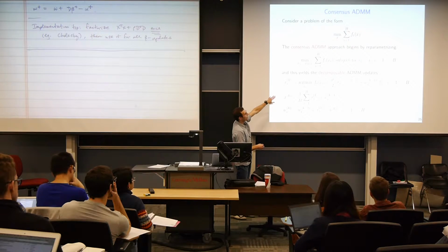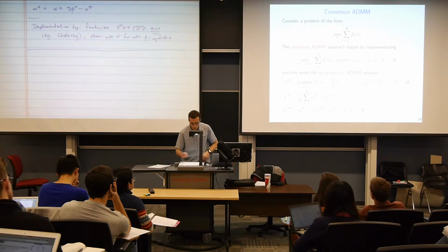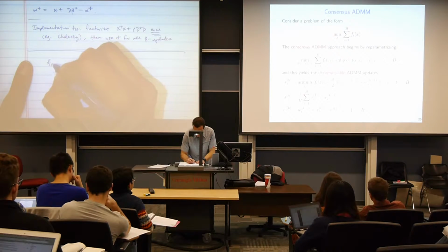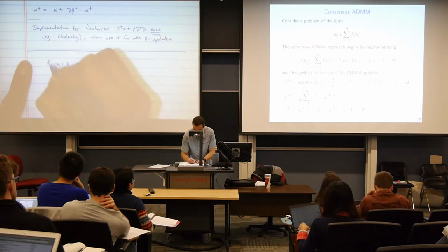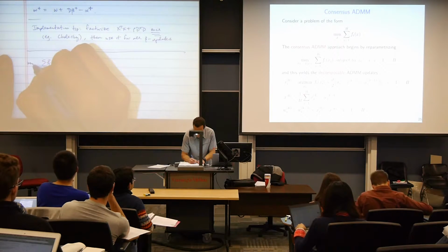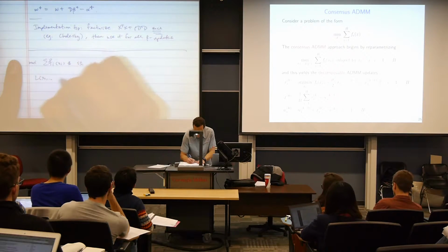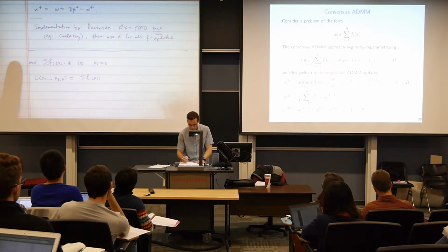Now I just apply my scaled form ADMM. I'm going to minimize over each xi variable first, so I take the terms in the criterion that correspond to xi. That's fi of xi plus the augmentation terms. This is my problem, subject to xi equals x. So what's the augmented Lagrangian? It's a function of x1 through xb, x, the sum of fi. If I write it in the scaled form, it's going to be this.